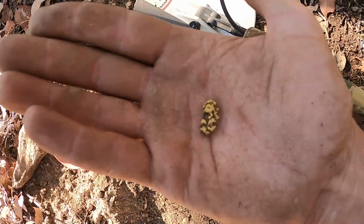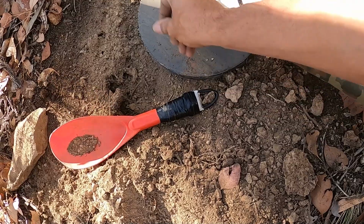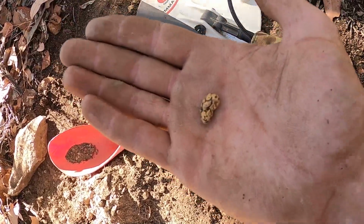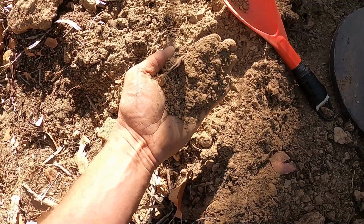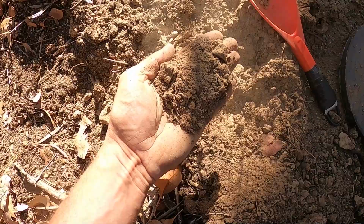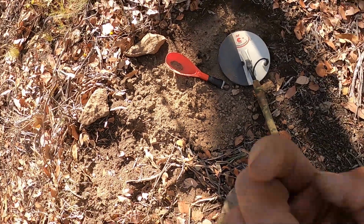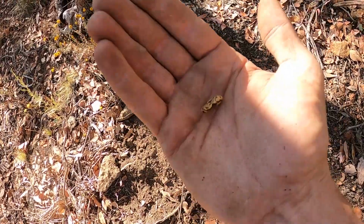This might be a little bit of a patch here. Woohoo! All right, that's a good one. Sounded very junky. Came out of this chalky stuff that wasn't hard to dig up at all. It wasn't in compacted sort of ground or anything. Just soft soil. So, there you go, you gotta dig them all. Anyway, let's get back into it.